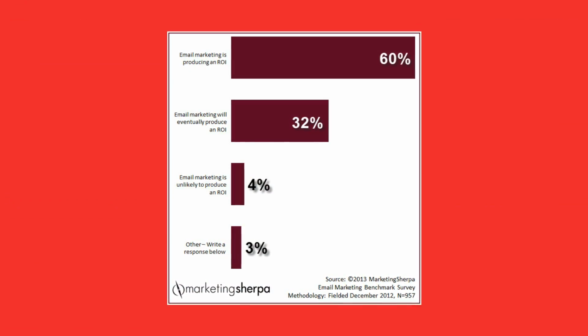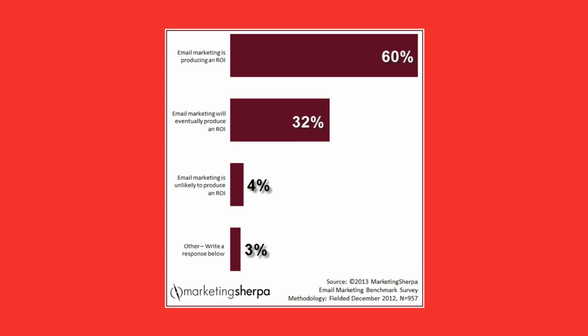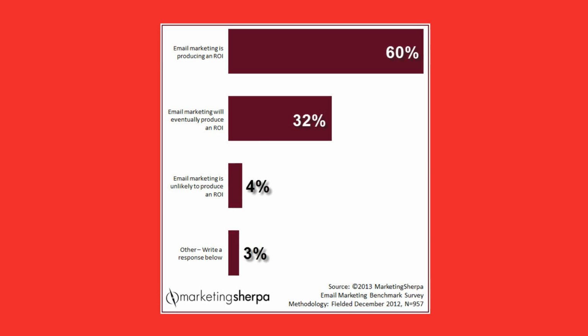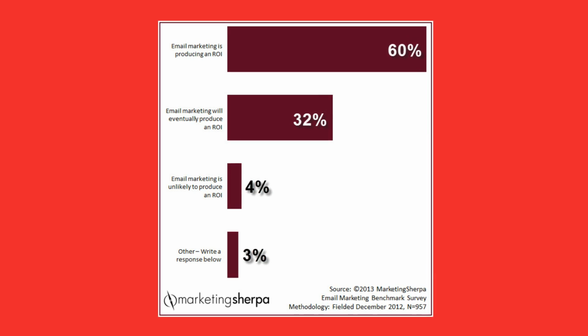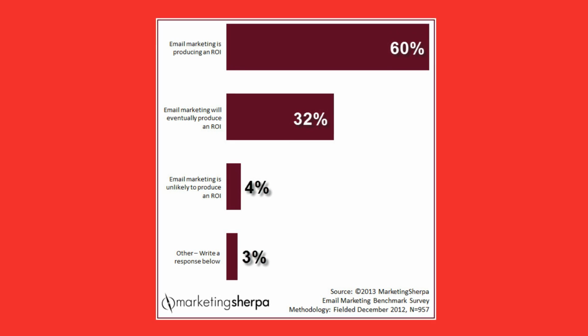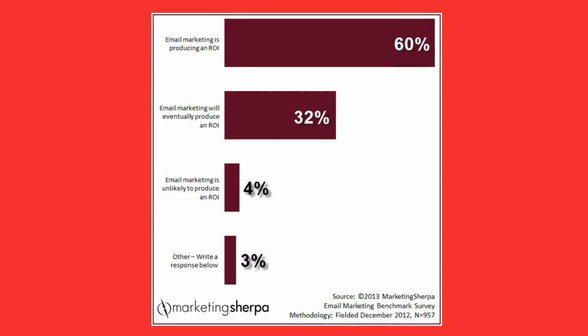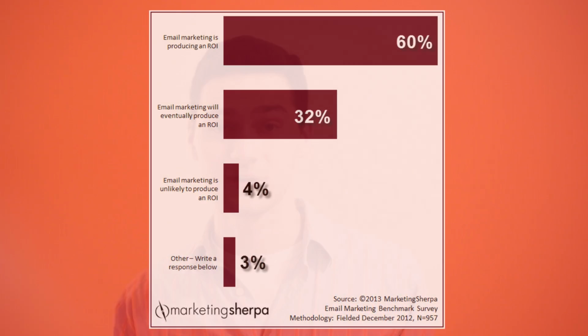Number 1, build a bomb email list. Research done by Marketing Sherpa found that 60% of marketers realized email marketing produced an ROI, or return on investment, for their company. When asked what the estimated ROI from email marketing programs for the company were, the overall group reported 119%, a figure that's tough for any online store owner to ignore.